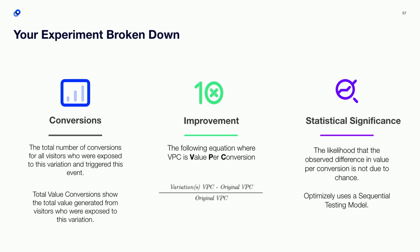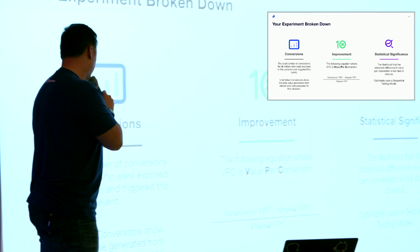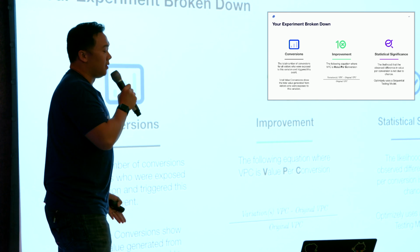And Jane actually did a really great job, so I'm just going to go over some of this stuff again. But conversions are huge, right? What you're looking for is, did someone actually click the experiments that you wanted? What is the number of conversions to visitors who were exposed to this variation that actually trigger your event, right? And you can actually give value to that. You can say, I want to know what my total conversion value shows for the value generated.